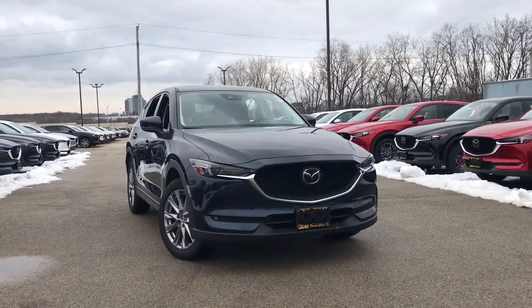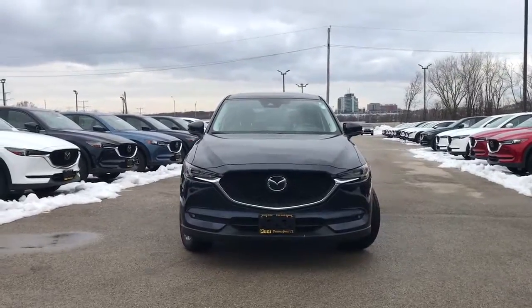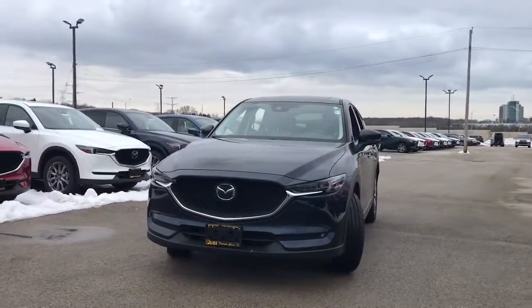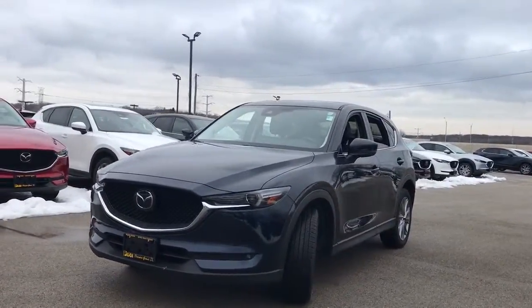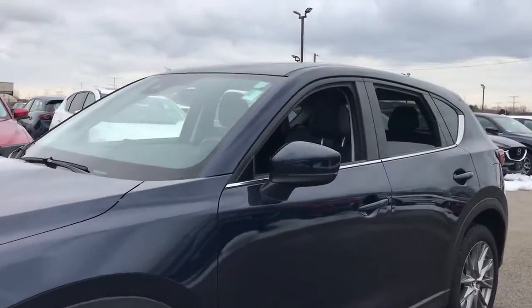You will love the features of this 2020 Mazda CX-5. This vehicle still has fewer than 5,000 miles on the clock, so it won't last long. Here's a stylish CX-5, the SUV that puts your comfort at center stage.